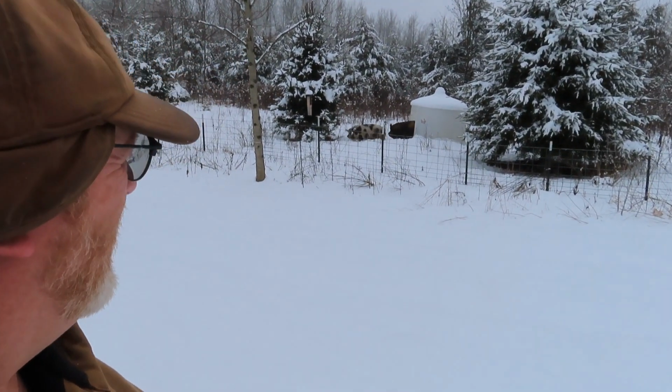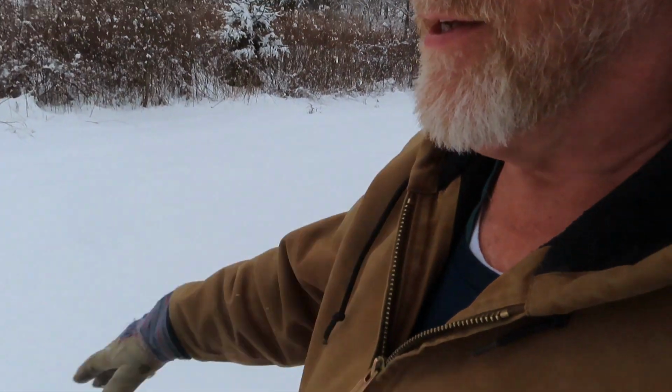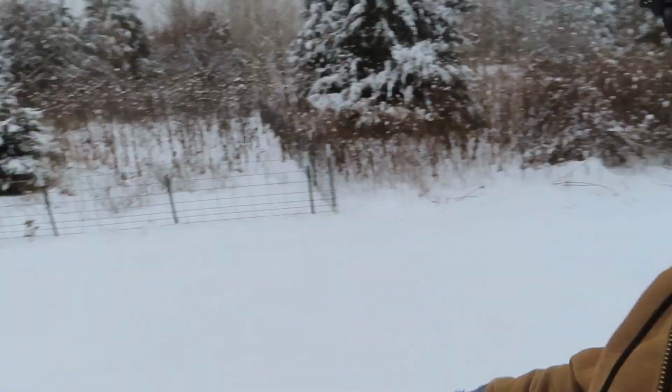Check out this awesome snowfall. And that pig glue kept the pigs all nice and... What are you guys doing? Those pigs are awesome. Well, we probably got 5 inches or more. All right, pigs. Look at them coming out of here.